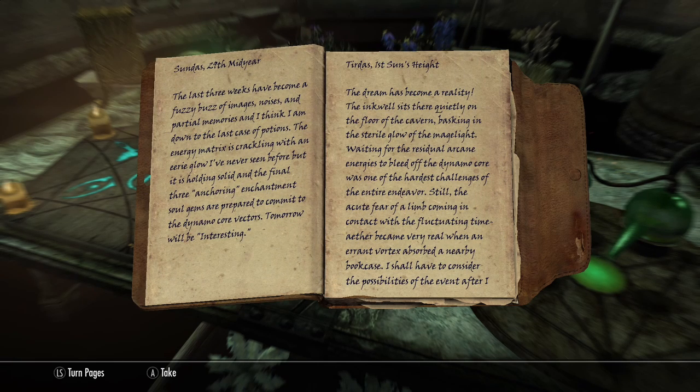Sundus, 29th mid-year. The last 3 weeks have become a fuzzy buzz of images, noises, and partial memories, and I think I am down to the last case of potions. The energy matrix is crackling with an eerie glow I've never seen before, but it is holding solid, and the final 3 anchoring enchantment soul gems are prepared to commit the dynamo core vectors. Tomorrow will be interesting.